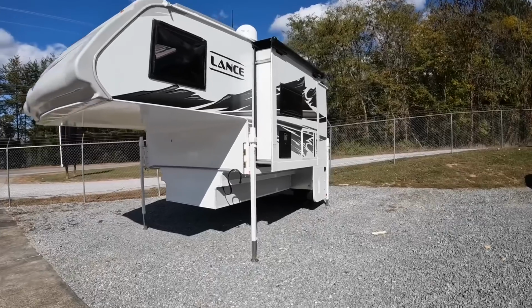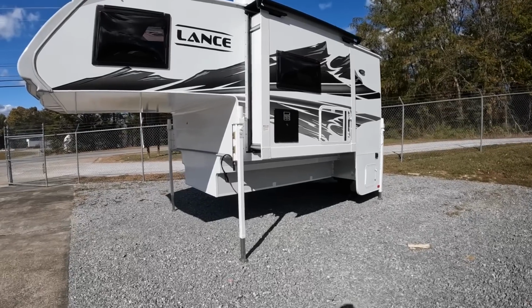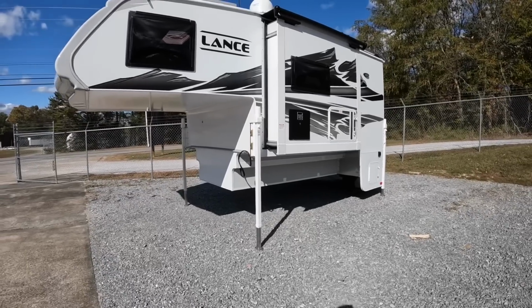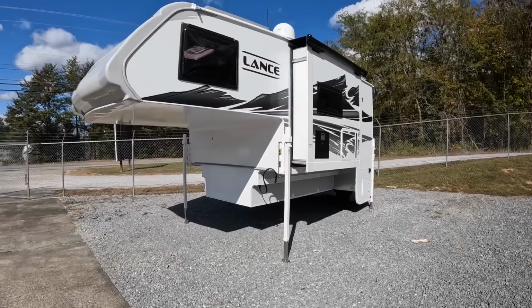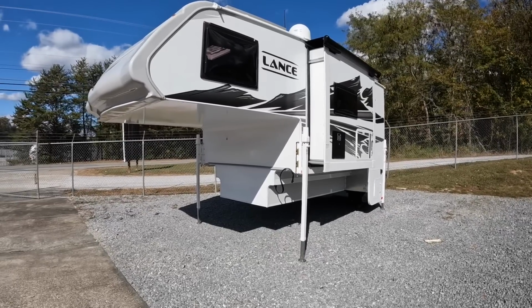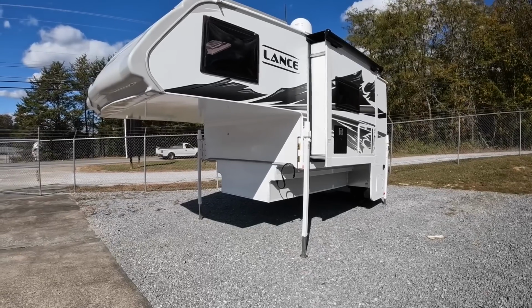So the Lance 1062 requires a 1-ton long bed, desirably the dually versions. Lance says that you can put them on a single rear wheel, but I recommend doing dually just because these things start out at 4,121 pounds dry. We'll get the wet weight in a minute when we go inside, but I wanted to give a heads up on what to expect truck wise. Long bed 350 450 series dually.